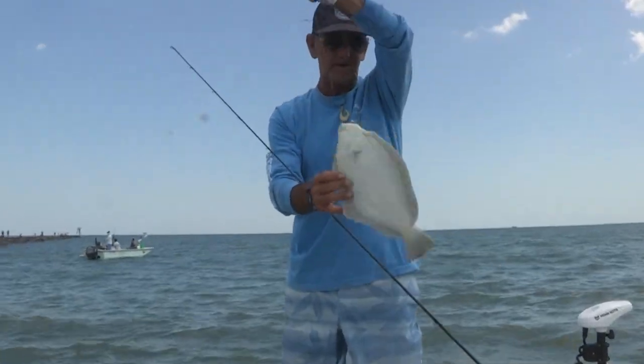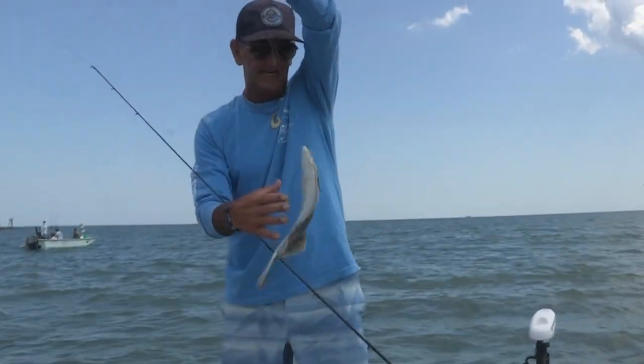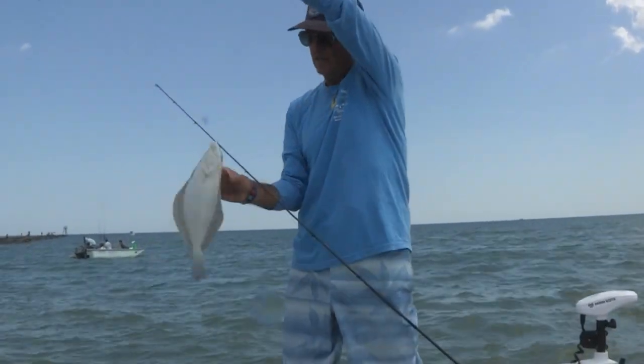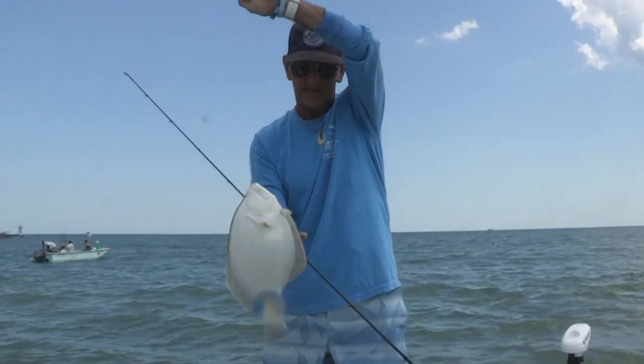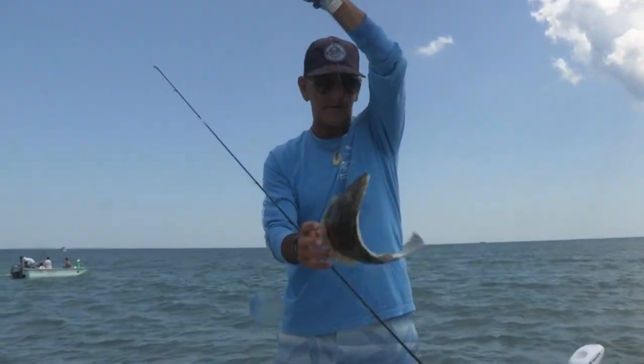We're gonna let him go. But, so I'm rotating between Carolina rigs. I've got a dead man rod out. I've got a rod sitting out back of the boat with a Carolina rig on it. Come here.